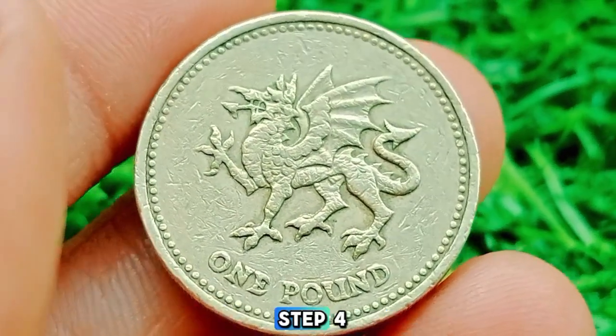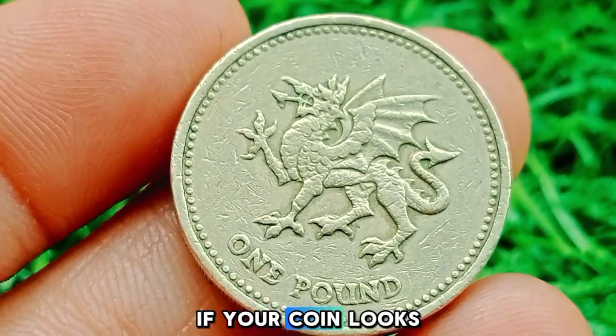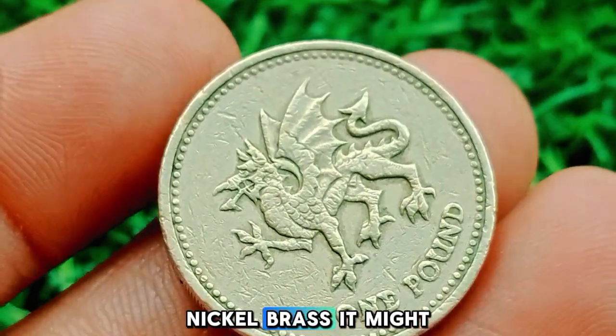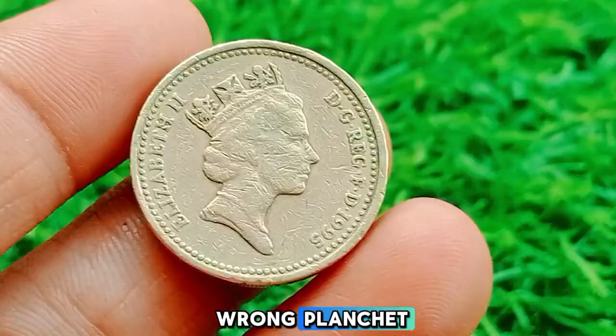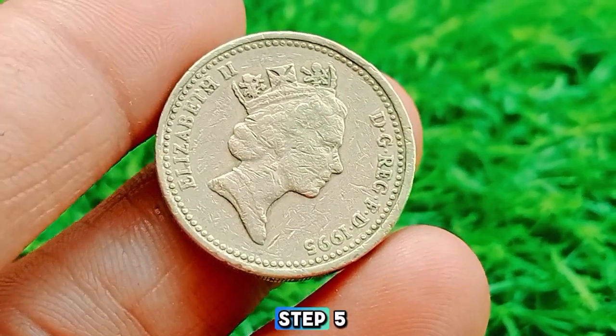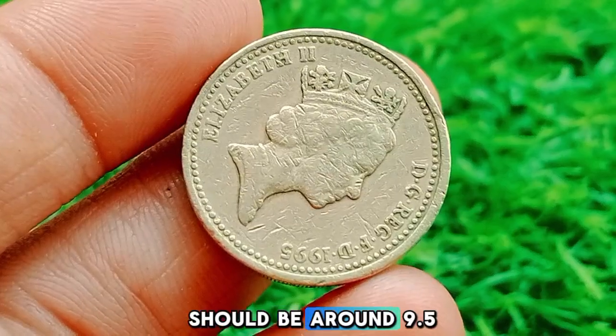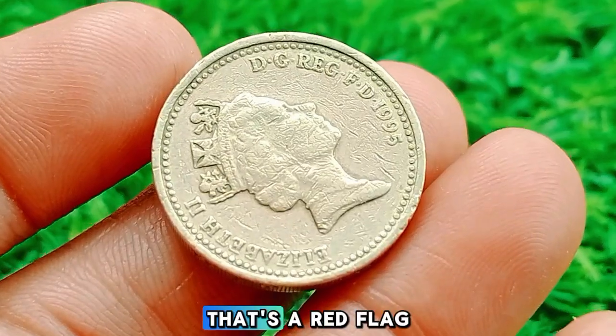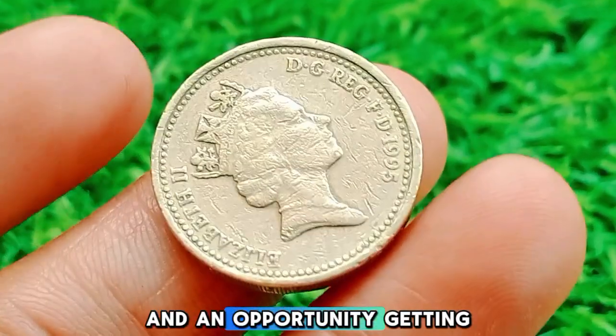Step 4. Examine the metal. If your coin looks silver or unusually shiny, compared to the usual goldish nickel brass, it might be struck on the wrong planchet. Step 5. Weigh the coin. It should be around 9.5 grams. If it's heavier or lighter, that's a red flag and an opportunity.